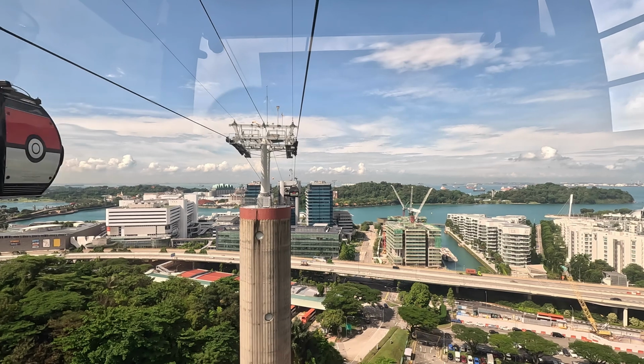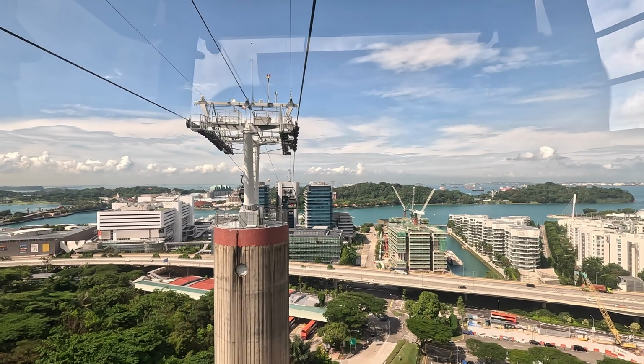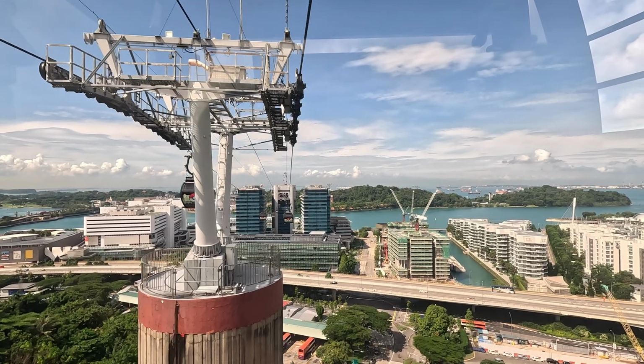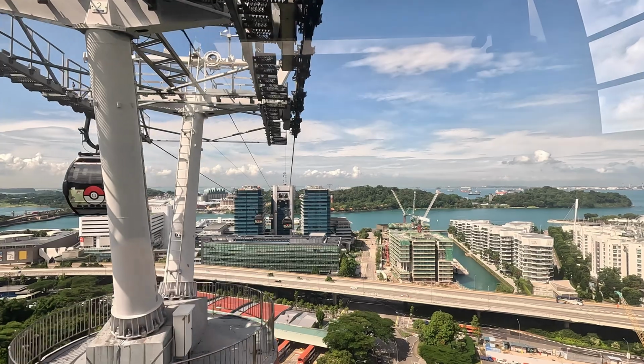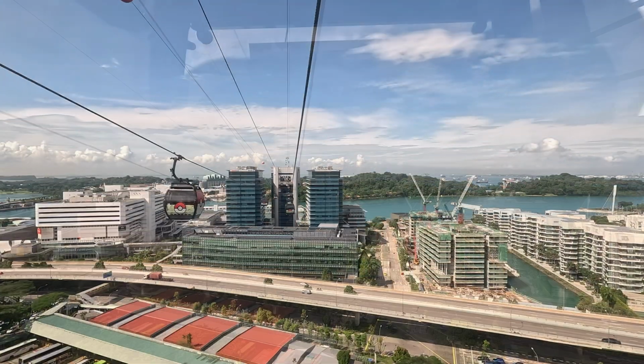But once we got on, it was truly a stunning, spectacular view. This is the reason to go to Mt Faber. Just the views and the height of the cable car, both spectacular and scary at the same time.